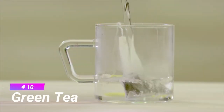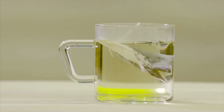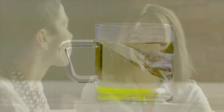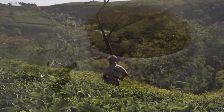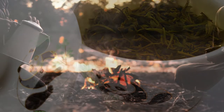Number 10 is green tea. Green tea is a type of tea that is made from Camellia sinensis leaves and buds that have not undergone the same withering and oxidation process used to make oolong teas and black teas. Both green and black teas are packed with flavonoids, a type of antioxidant. Where green tea really excels is in its levels of epigallocatechin gallate, or EGCG, another powerful antioxidant.